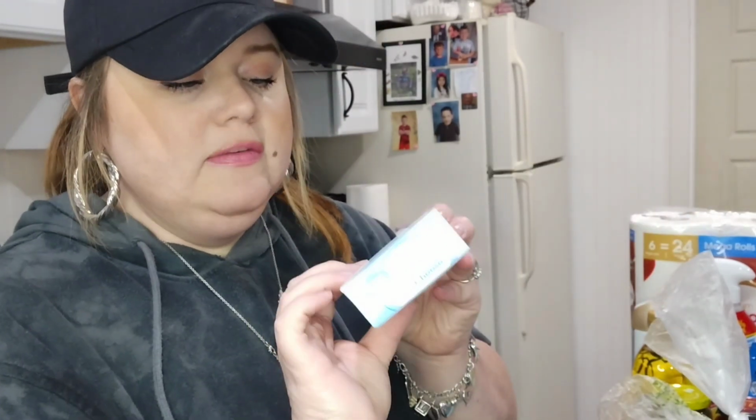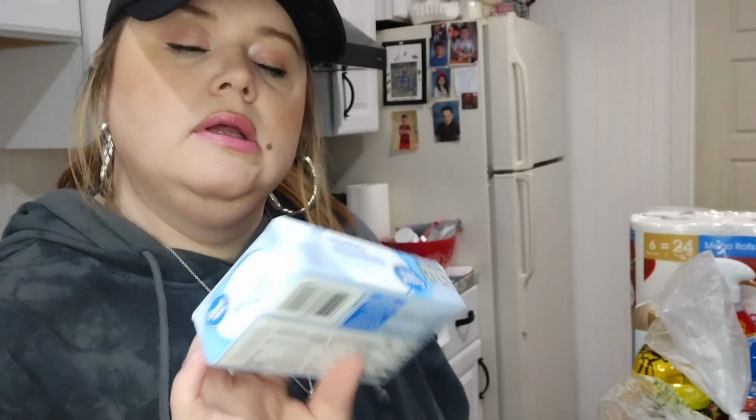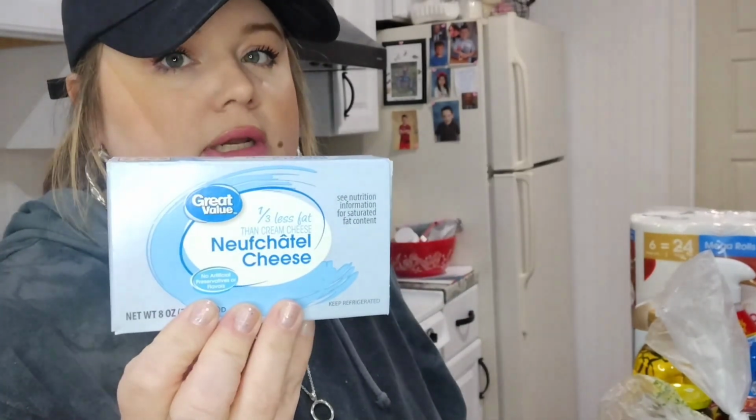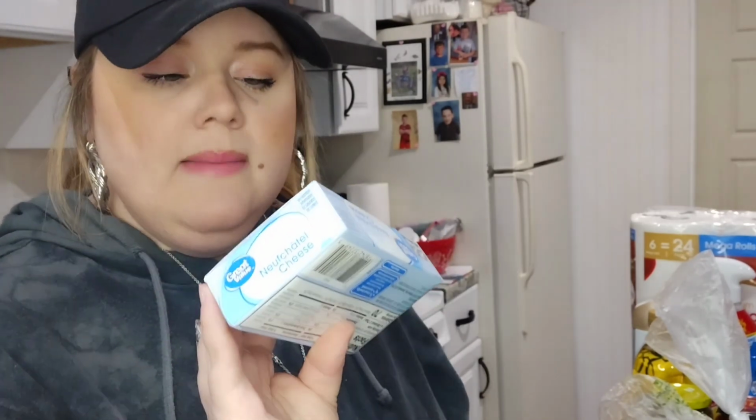Let's see. Did I show you this? So I grabbed this because it's not cream cheese. It's, what's that word? Anybody know? I don't know. I'm not going to say it. Okay, so it's like the cream cheese alternative, but it has a third less fat. So again, just trying to keep the fat content down on things as I go.